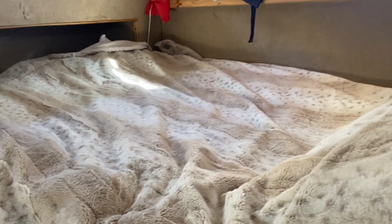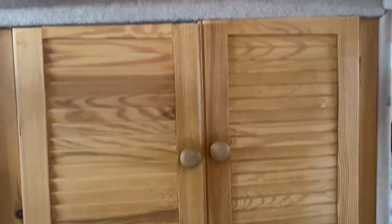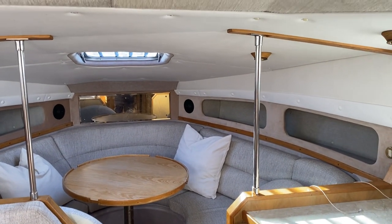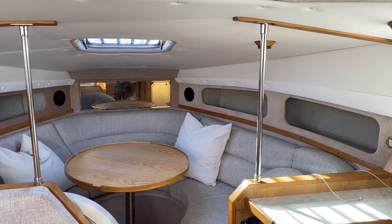Unusual in a boat of this length are two full-size double berths, port and starboard. And straight ahead of us is a cupboard used for storing linen. An awful lot of boat for the money, and as well as a cruising boat would make a very attractive liveaboard as well for somebody who doesn't want to spend too long on the water.